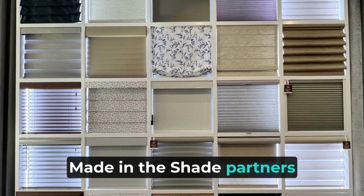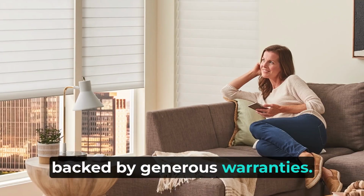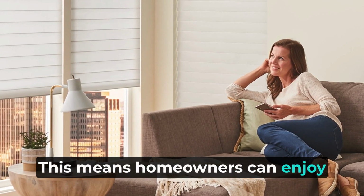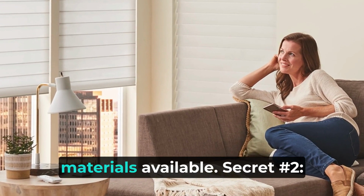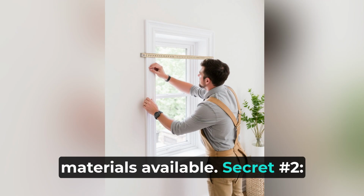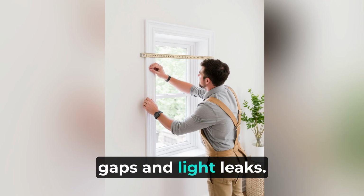Made in the Shade partners with top brands, ensuring high-quality products backed by generous warranties. This means homeowners can enjoy peace of mind knowing their investment is protected and that they are getting the best materials available. Secret number 2, the close enough measurement myth can lead to awkward gaps and light leaks.